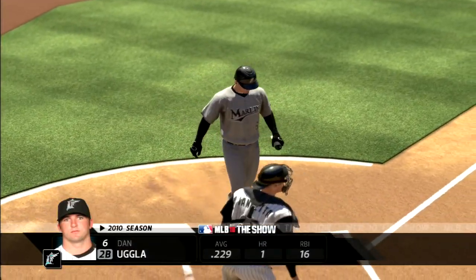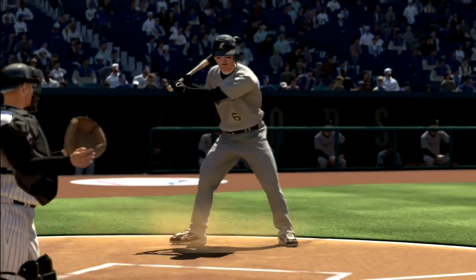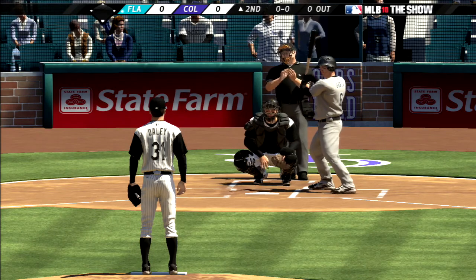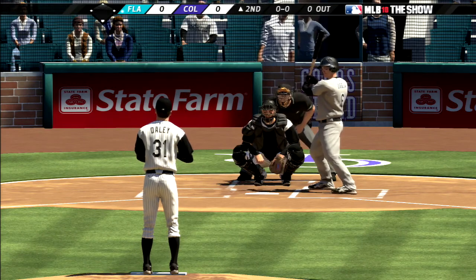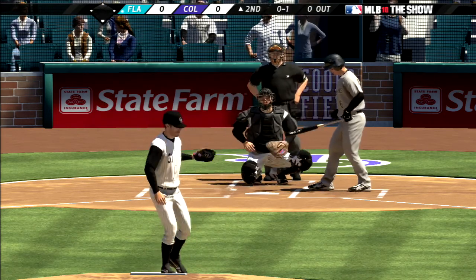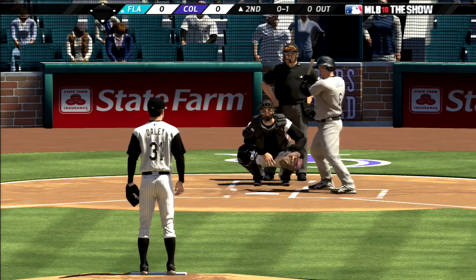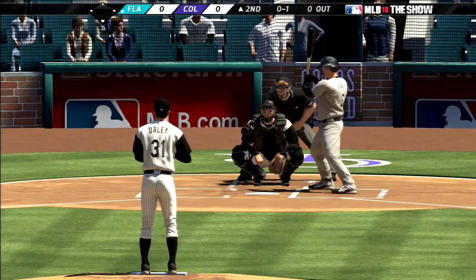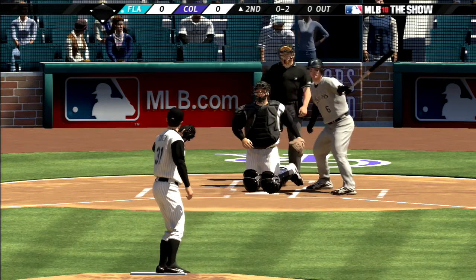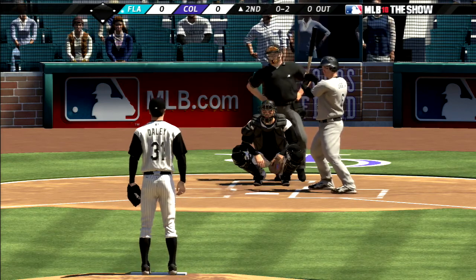Dan Uggla leads things off now in the top half of the second. In there, and it's 0-1. And he steps in here with 6 RBIs already in the series. Pitch on the way. And a swing and a miss as Uggla falls behind here quickly, 0-2. Boy, what better way to spend a Sunday afternoon than at the old ballpark?